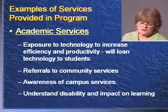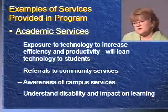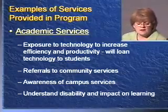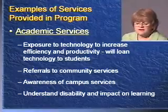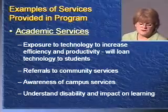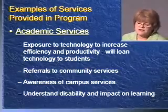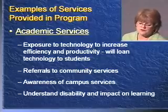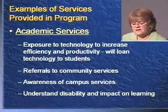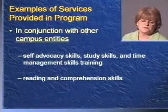A very critical part of the program, especially academic as well as in our career side of the program, if you will, is for students to understand their disability and impact on learning, and especially for students with traumatic brain injury, where it could be an acquired injury. It's a very life-changing event, and learning is impacted as well as other areas of an individual's life. And all too often, students come into the college setting not really understanding what that impact involves and what's going on with them in terms of learning, what kinds of supports and services they need, how to articulate what they need. And so we find this a very critical part of the services that we provide.